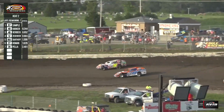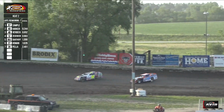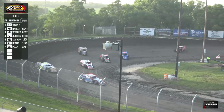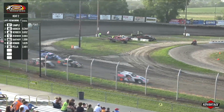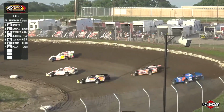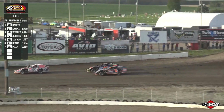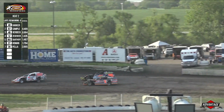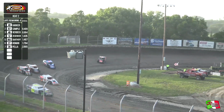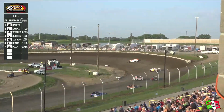Ziegenbein in for a beat, going at it for the 3rd spot. Sadoff's going to get a good run off turn number 2. He'll pull to the inside of Ziegenbein. Sean Harker's going to take advantage of Ryan Sample slipping into turn 4. Harker's your new race leader. Sean Harker, Ryan Sample, Brandon Verbeek, Norm Ziegenbein, Johnny Sadoff, Clint Holman, and Aaron Pella.